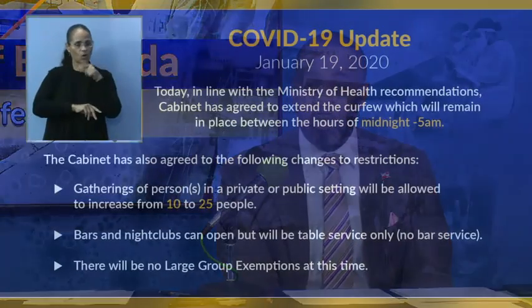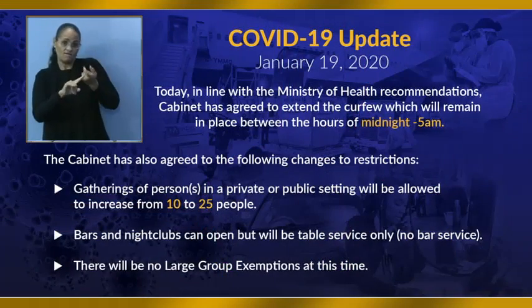We'll now move on to the other piece of news, which I'm certain that people are eagerly awaiting, and that is to provide an update to the restrictions which are currently in place and the changes that will be implemented going forward. Today, in line with the Ministry of Health recommendations, which were blessed yesterday by the Cabinet Committee on the Coronavirus, the Cabinet has agreed to the following. First, group gatherings of persons in a private or public setting will increase from the current maximum of 10 to a maximum of 25 persons. And this will also apply to outdoor funerals, which currently have a limit of 20, and that number will go to 25.